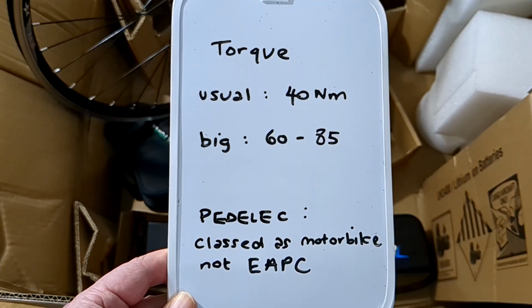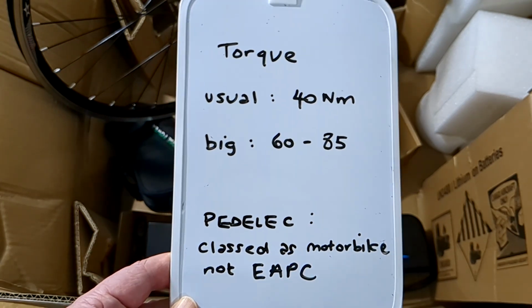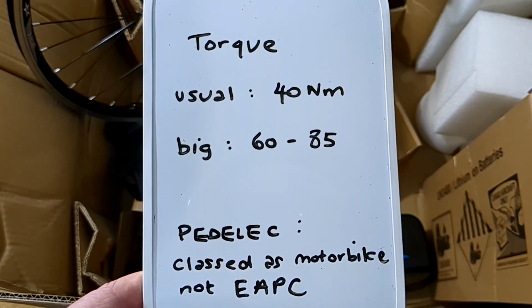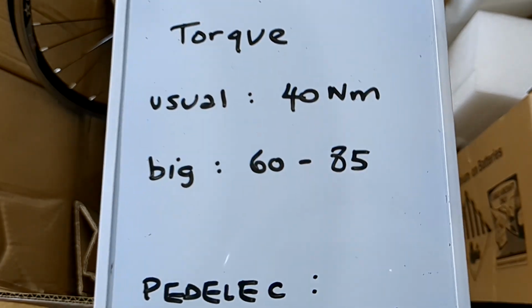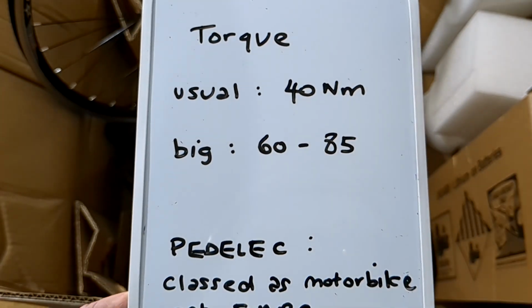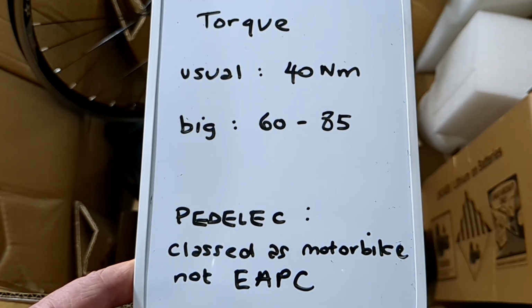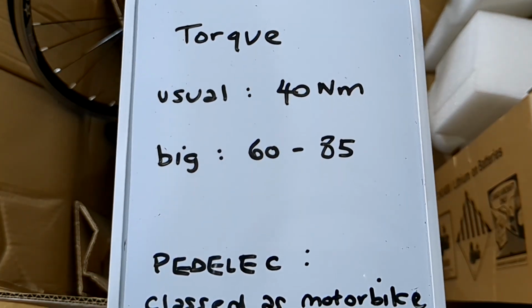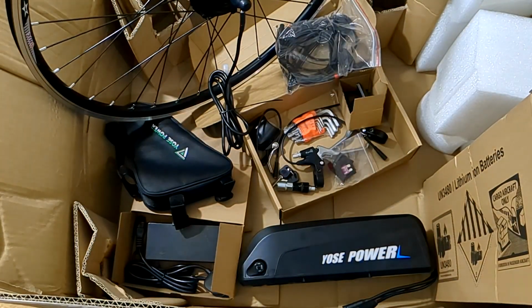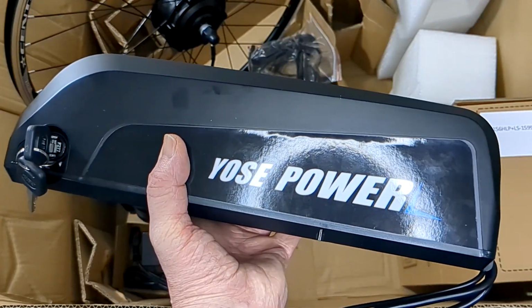Here's just two points of interest I noted. Torque, that's where you get that sort of power. I think the usual is 40, is that Newton meters? I don't know, 40 Nm torque. Whereas in really big ones it's 60 to 85. But for most kits it'll probably be 40. And I think it is that on this one. Battery.